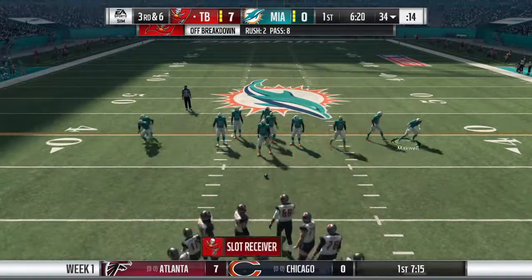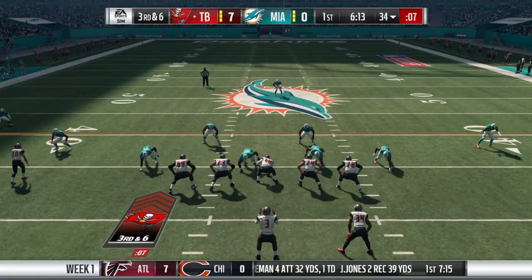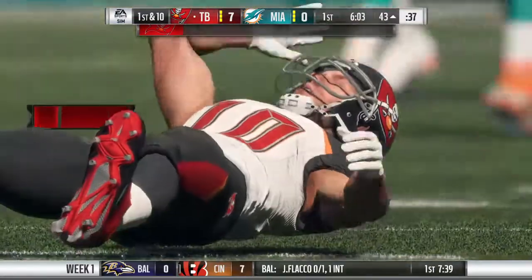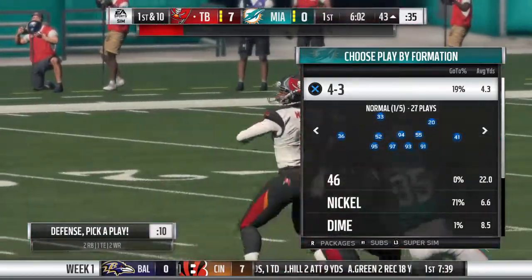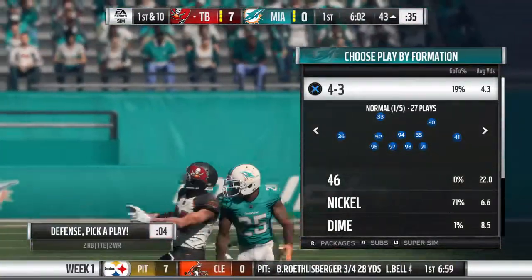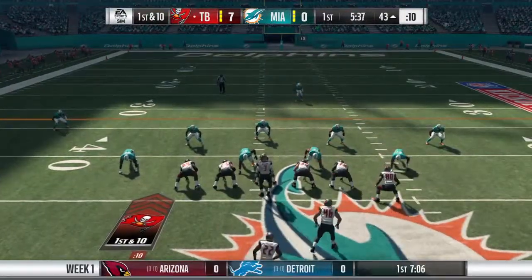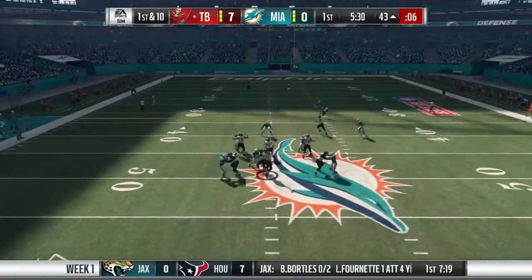The Bucs on 3rd down, a perfect 3 for 3 as they look to keep that streak going. This will be 3rd and 6. Here's Winston, powering his way forward. He finds Humphreys, and they're able to convert on 3rd with a solid gain of 23. Now this will be the 9th play on this drive. Jameis now on 1st down.